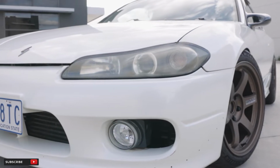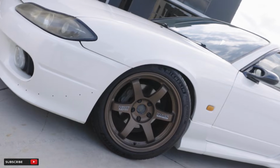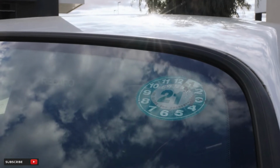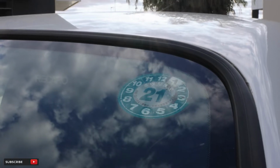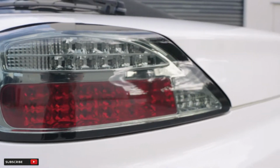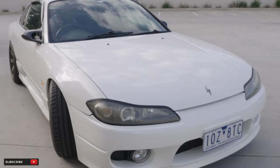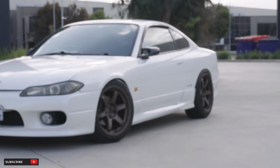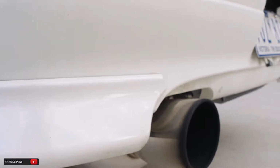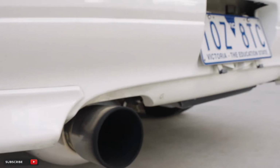This is a 1999 Nissan Silvia S15 Spec R. Originally imported from Japan 10 years back, making it quite rare. Almost like that shiny Pokemon you never could find whilst glued to your Game Boy as a kid. To find a clean example nowadays for an affordable price is near impossible. But who needs to own one when you can just borrow one?